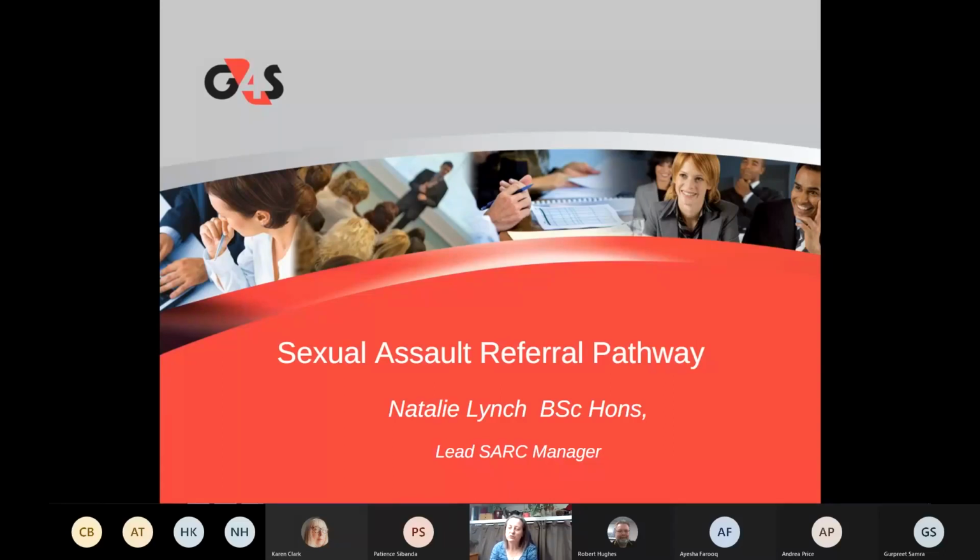We have been incredibly fortunate in that a brand new SARC has been built for us. This has been 3 years in the making. The Midland Region SARC is now at Hodge Hill Primary Care Centre, which is just off Junction 5 on the M6. It is absolutely stunning. It is absolutely fabulous. We are really, really delighted in the service that we can now offer to people.